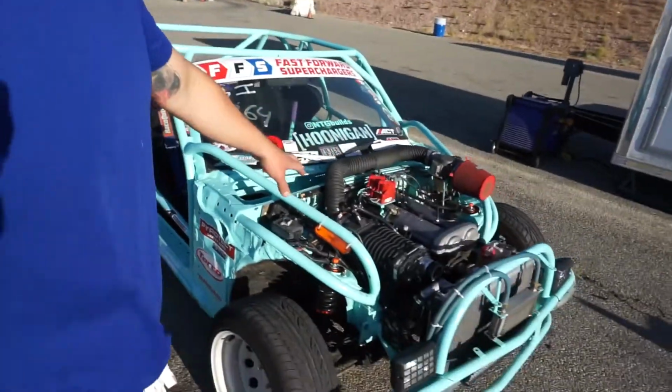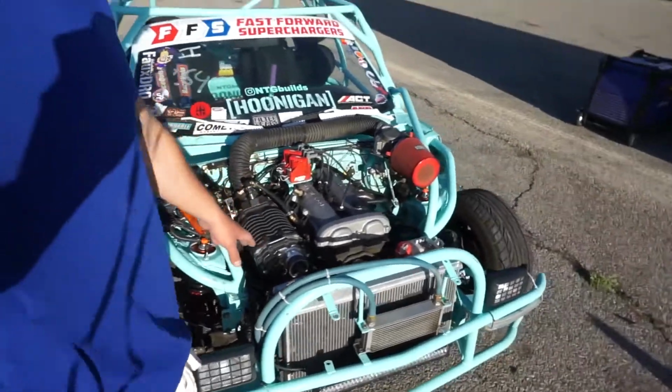If you're just tuning into the channel, I'm NTG Builds, and this is Tiffany. She is a 1990 Mazda Miata. We have made her into a Miata cart. We have a fast forward supercharger. We're on E85. We're on 15 pounds of boost right now, and we're pushing 209.7 to the rear.